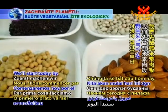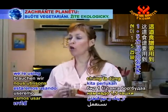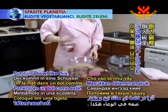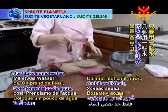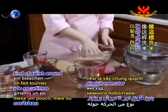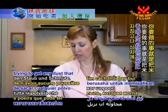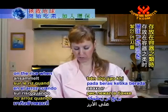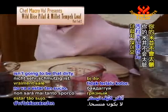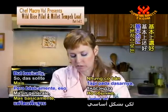We'll start today by making a wild rice pilaf. For this recipe, we're using 1.5 cups of brown rice. Put it in a bowl like this. Just take some water and swish it around like so. What you're doing is trying to get any dust that might have accumulated on the rice when it was sitting in the bin or anything like that. Most of the time your rice really isn't going to be that dirty. See, the water isn't really that dirty, but basically that's good enough.